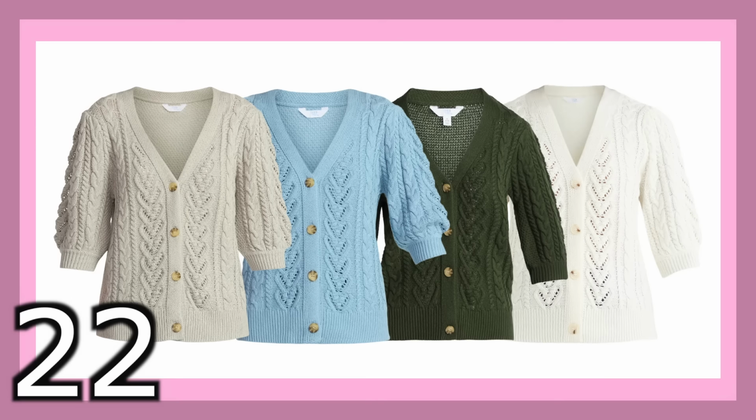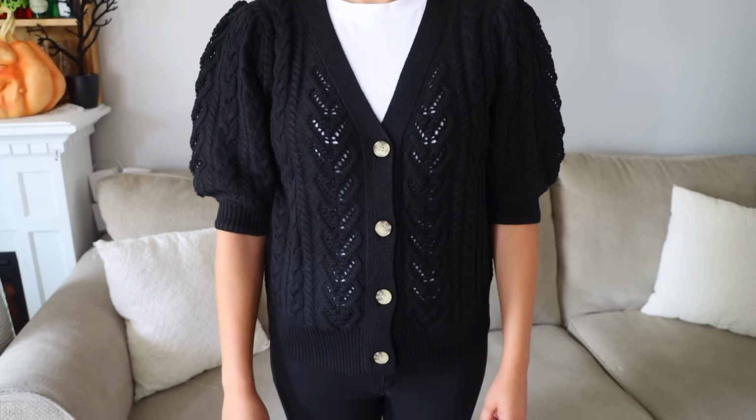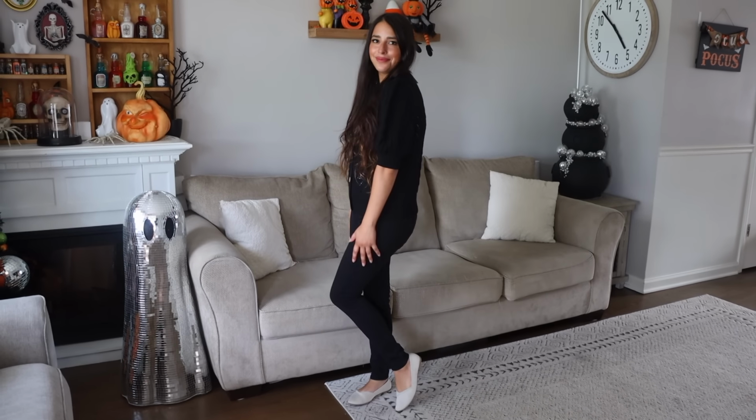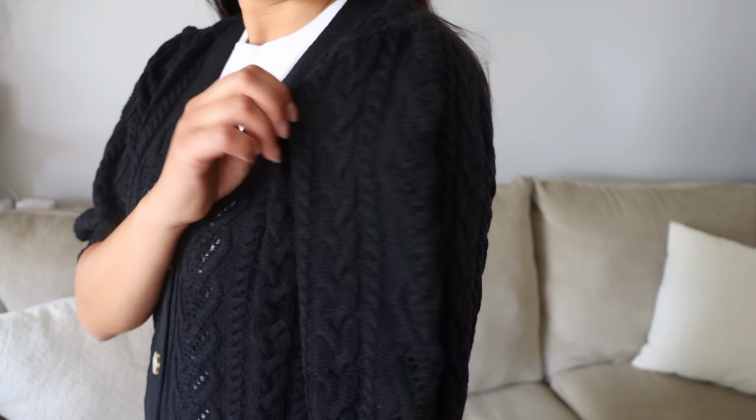I have another cardigan option. This is from Time and True. It is their boyfriend cardigan. It retails for $17.98 and comes in sizes extra small to 3XL. I like the puff sleeves on it and the fact that it looks like it's knitted. I feel like it just gives it some really nice details. I got the black one, but they do have it in other colors. They have it in gray, baby blue, green, and then white.